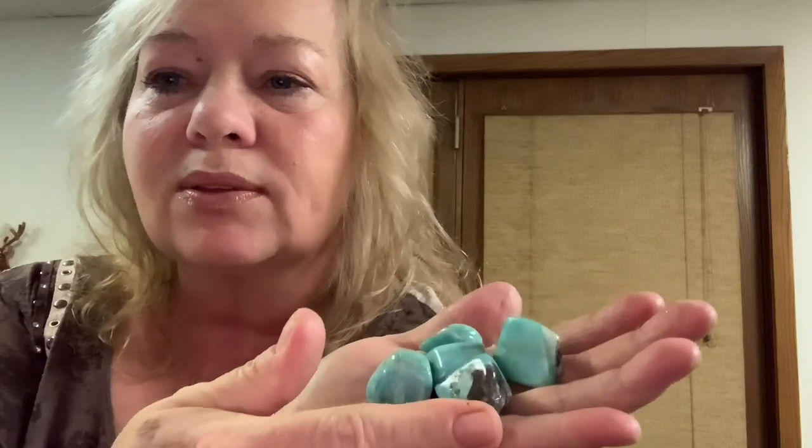I also have some Amazonite. Some strawberry quartz. All of these stones, I packaged them because they're bigger stones, because they will look great as your center stone in your geodes. Oops.